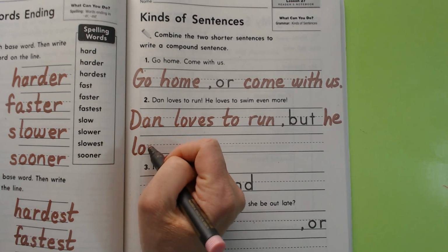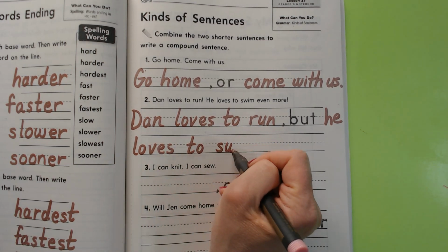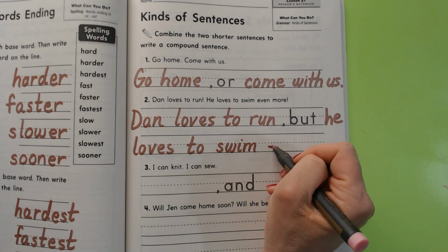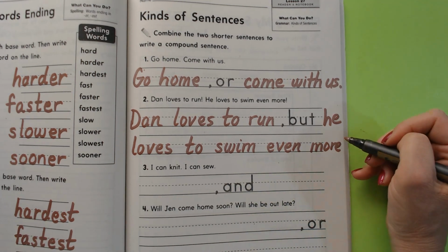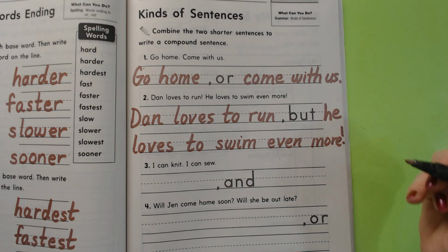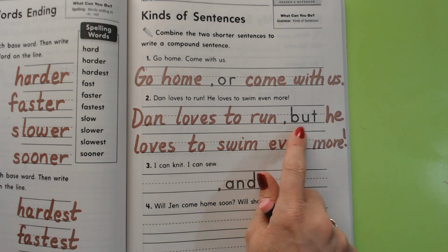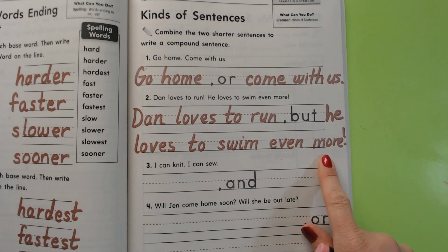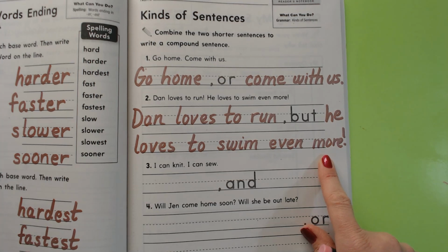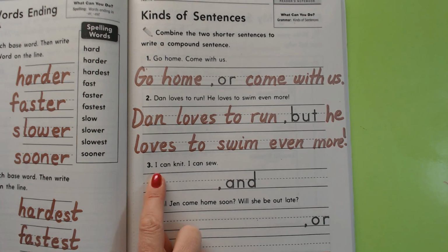He loves to swim even more. And I'm going to put an exclamation mark because that part of the sentence has strong feeling. Dan loves to run, but he loves to swim even more. And I might be going too fast for you, but you can always pause the frame right here to catch up. Here's what the grandma says.